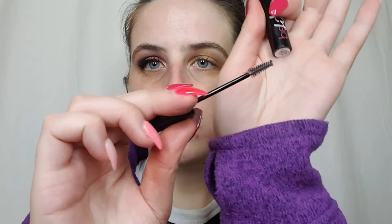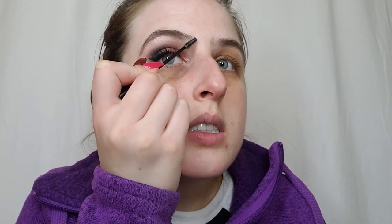Now for brows today, I'm going to keep it really simple. Today I'm going to be using the BeFit Clear Brow Gel. It's a little brow mascara. And I'm just going to comb that through the brow. And this is water resistant, so it's going to keep your brows in place once it dries down.